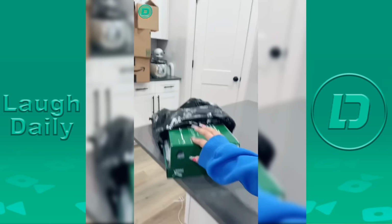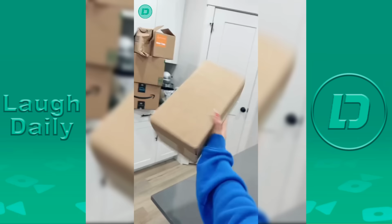Next pack, Sonny. Saw Charlie D'Amelio wearing these, and I thought they were so cute. So much better in person. These are so cute. No idea what this is, but watch what I can do. I discovered I can open packages with my nose. I forgot about this one.